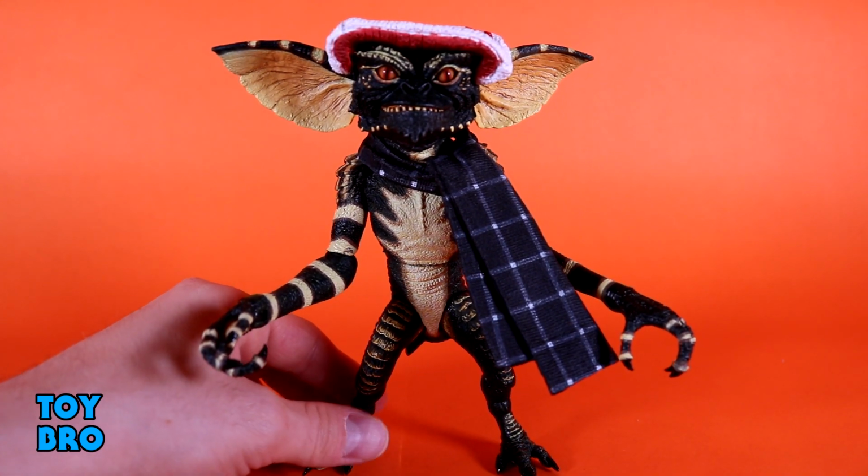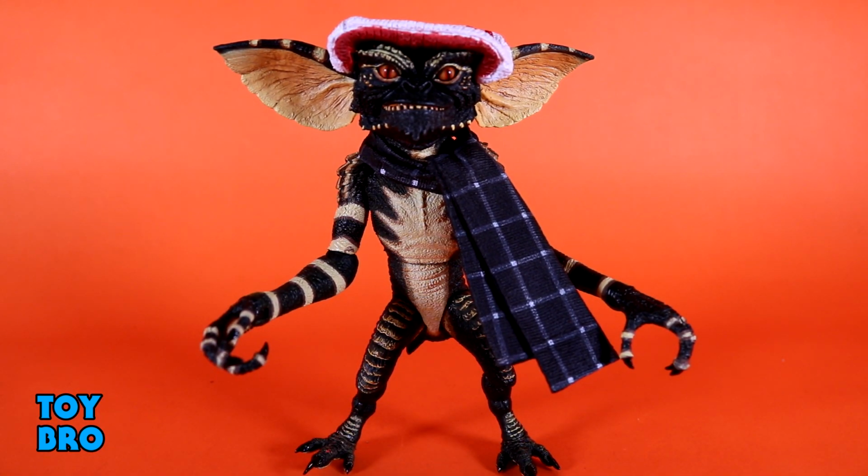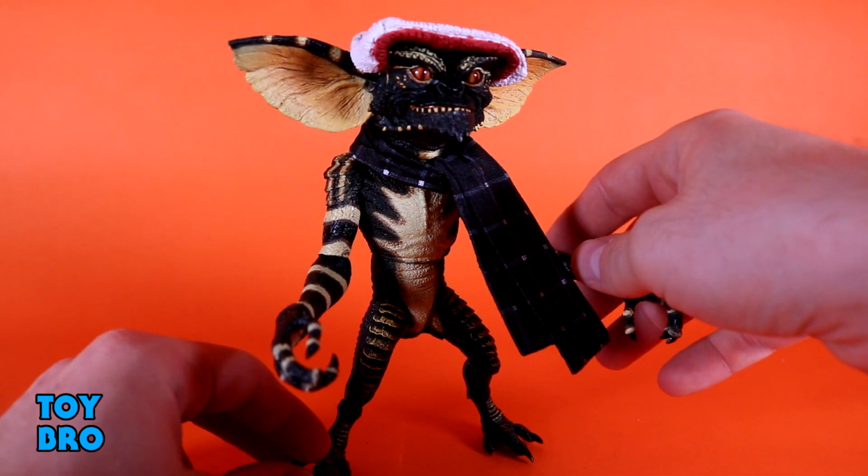I don't have any issues with this guy, except for the fact that on both of them, the heads want to pop off a lot more easily than normal. While it's not necessarily a problem, it's just sort of an oddity, whereas the other figures didn't do that for me. These two just pop off a lot more readily than the others.